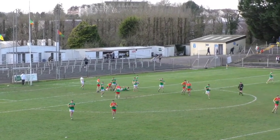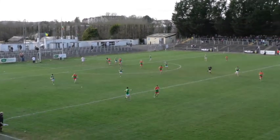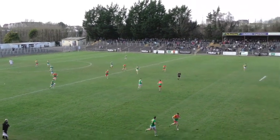It remains two goals and seven to seven points, and the stopwatch tells us that we're into injury time. 35-43. How much injury time is going to be added on? It hasn't been put up yet, John. I see the fourth official standing up, but they haven't signalled how much injury time.